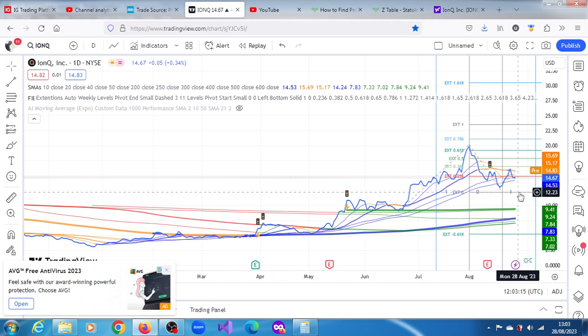So the probability of it dropping below $14.67 with reference to the 10-day moving average over the next 20 trading sessions is 52.79%. The probability of it closing higher is 42.21%. And with reference to its 20-day moving average, the probability of it staying below $14.67 is only 29.46%, and the probability of it closing above it is 70.54%.